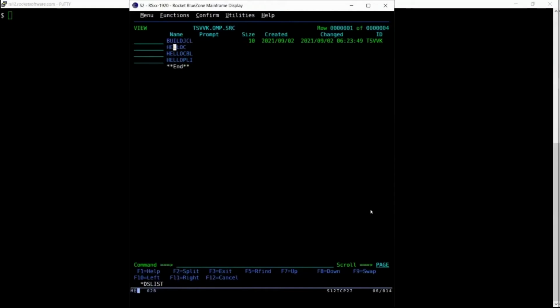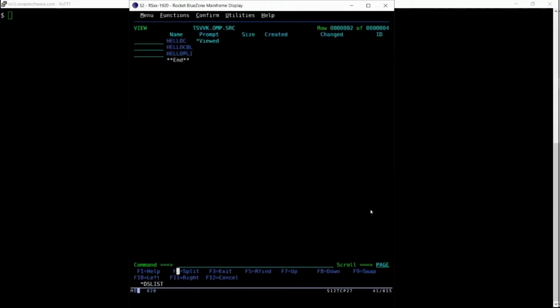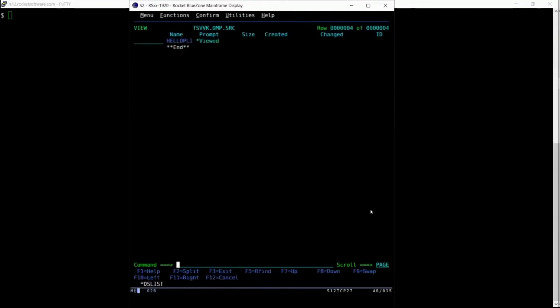Here we can see a C program, a COBOL program, and a PL/I program. This is the project we are going to use. It can be built using a build.jcl.